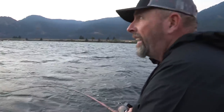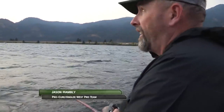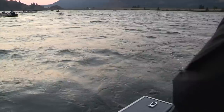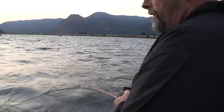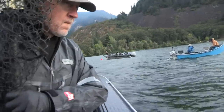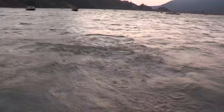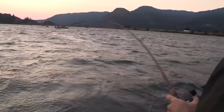Good and early still. I ideally like it when the sun comes over the hillside there. It seems like that's when the bite picks up, but we stuck one a little bit early. Jumper.